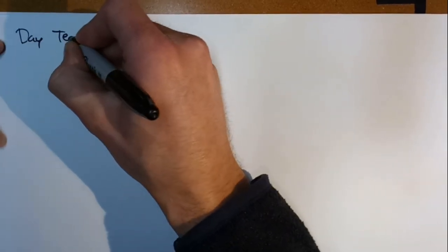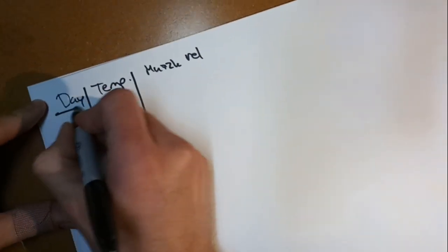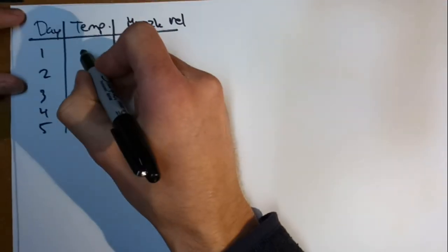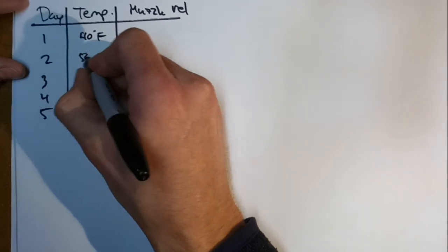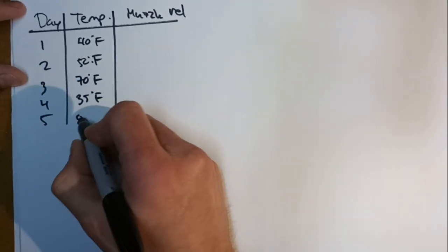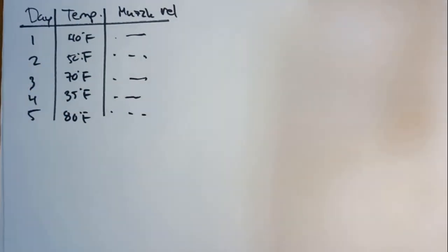Okay, so now that we're back and I'm all set up here, I'm going to go over the procedure I used to get a trend for my bullet velocity. So this is what it looked like. I went on one day, we've got day, temperature, and then muzzle velocity. Basically, I went on day one, day two, day three, day four, day five, and then I got my temperature: 40 degrees F, 50 degrees F, call it 70 degrees F, 35 degrees F, and then 80 degrees F. And then I found my associated bullet velocities, which were whatever particular value for that day.